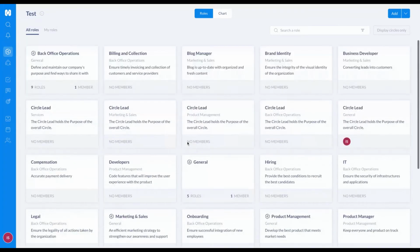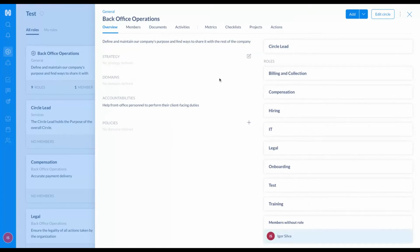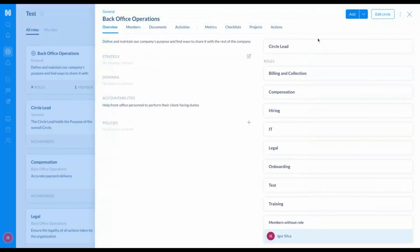Okay, and you can see the roles. So every bubble you can see here, you can create those new bubbles in a circle. Here you can see those circles on the rows, main rows, and for instance, the back office operations are related with the role of circle leads, and they contain all those mini roles: billing and collections, compensation, hiring, IT. Okay, and you can click here to change how your business operation works.